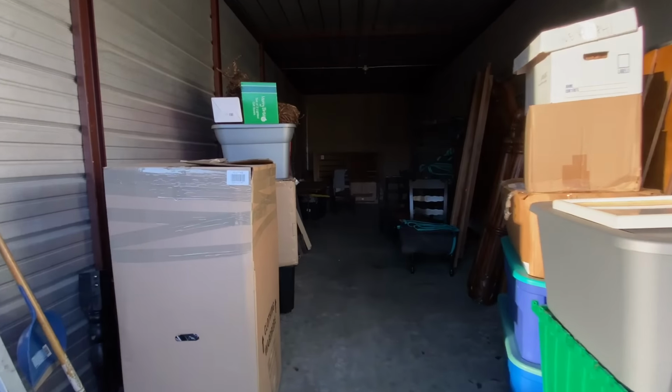Hey there, locker nuts. Look what we got here. It's our last item from the pallets. It is a trunk, not just any trunk, but a real pretty one.